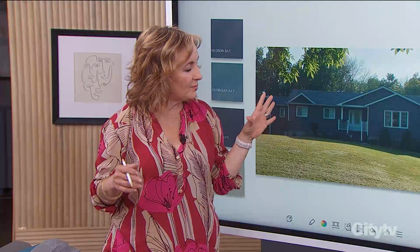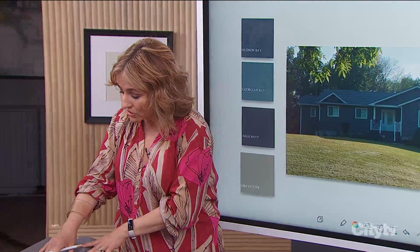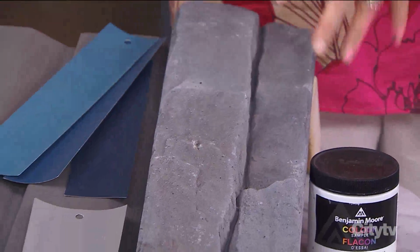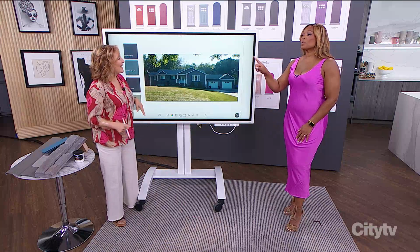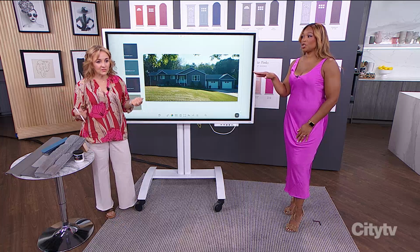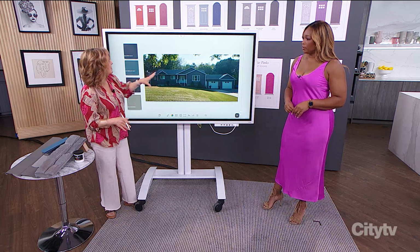I did play around with some colors, but I wanted to say that a picture is worth 1,000 words. We get lots of pictures. Thank you for sending them in. But I actually went out and sourced, because she was kind enough to tell me the sample she had, the stone and the siding so I could be sure that the colors that I was selecting are good. So keep that in mind. You always go to town for our viewers. You really do. That really made a difference because the picture's awesome.